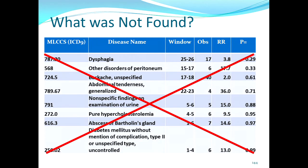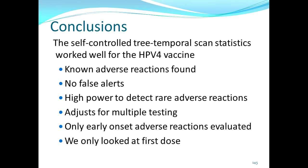There's still no reason to think it is, but we looked for it, as well as these other things, some of which I never even heard of before doing this study. So in conclusion, the self-controlled tree temporal scanning worked well for the HPV-4 vaccine. We found known adverse reactions. There were no false alerts.